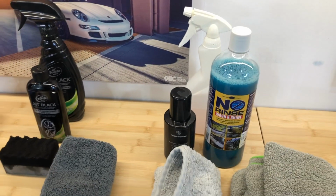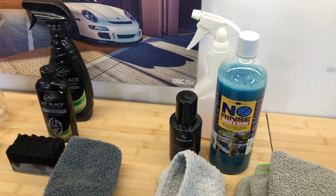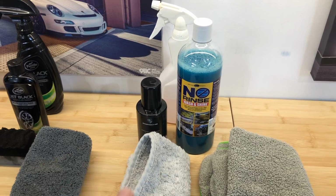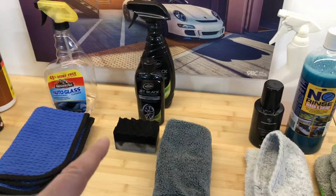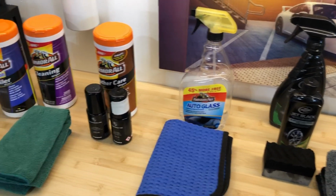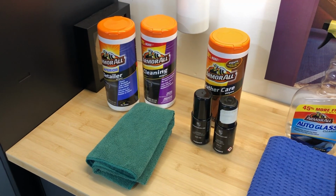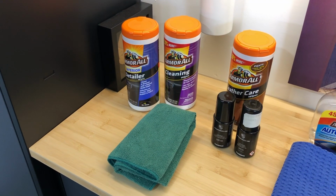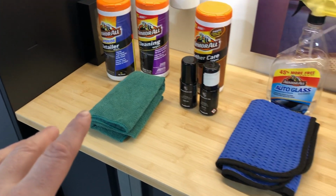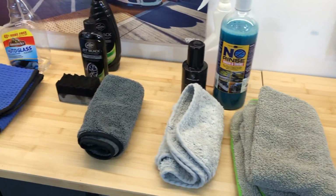So let's talk through the products that I use during the winter, and some of this stuff I use in the summer as well. I generally break them up into categories. I've got products to wash the exterior of the car. I've got products to clean and dress the rims and the tires. I've got a product to clean the glass. And then for the interior, I've got products to clean the leather and condition the leather, and wipe it down in an emergency if I need to. And then other products to detail the rest of the car.